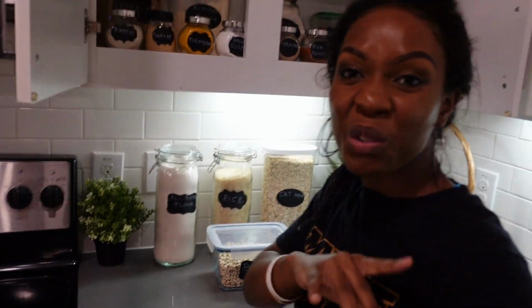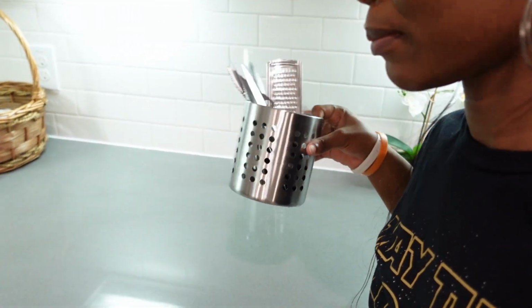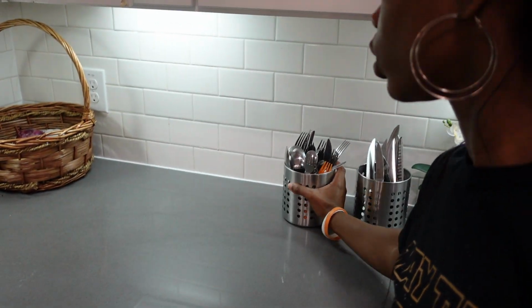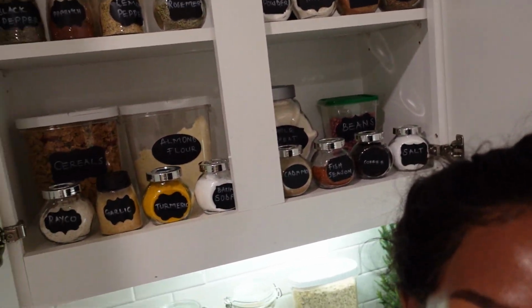I don't want to put it on the other side because first of all, I need to show off, okay? I need to show off at least for the next few days. So anyway, my kitchen is done. I actually got these ones as well, the metallic ones where I can keep the forks, the spoons and all that. Yeah, so basically it has been hectic, but it's all looking cute.